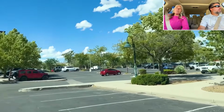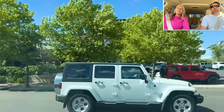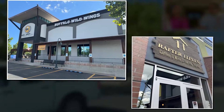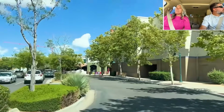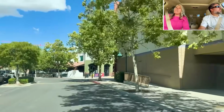So another neat thing about this location too, next to the movie theater, I'm not sure if you'll be able to see it that great, but there's a cute little local place. It's called Rafter 11, straight ahead of us, next to the Buffalo Wild Wings. And on the weekends, they'll have live music and they'll have get-togethers out on their patio area, and it's kind of a fun place. They have great food as well.